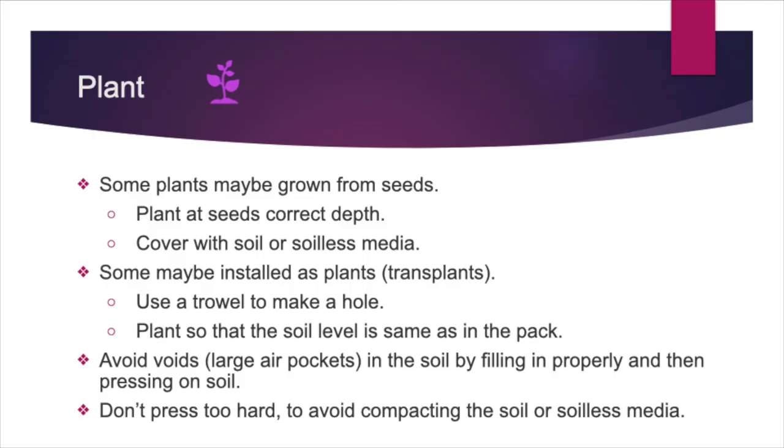And next, you can plant. Some plants may be grown from seed, and of course, make sure to plant seeds at the correct depth, and cover with soil or soilless media. Some may be installed as transplants. Use a trowel to help with that. And of course, don't press too hard. A lot of people like to push the plant really hard in the ground, and that's harder on the airflow around it. You want it nice and fluffy around your plant, but not so much that it'll fall right over.